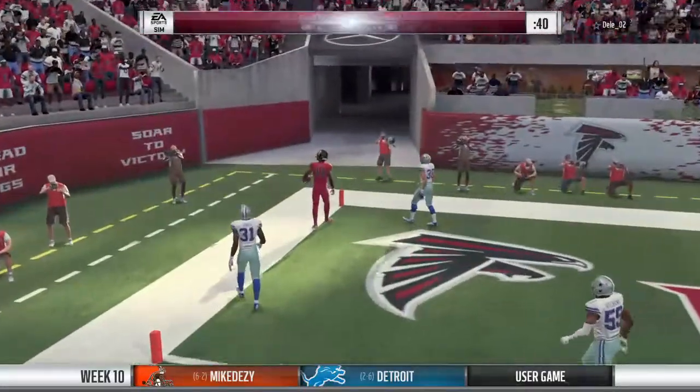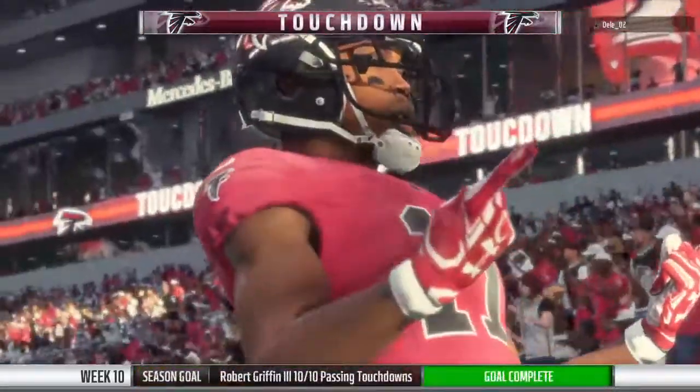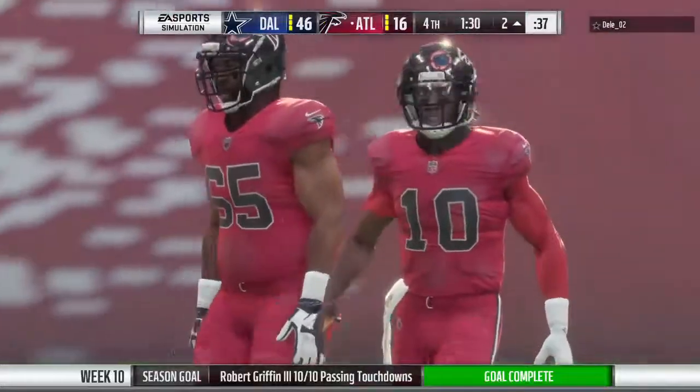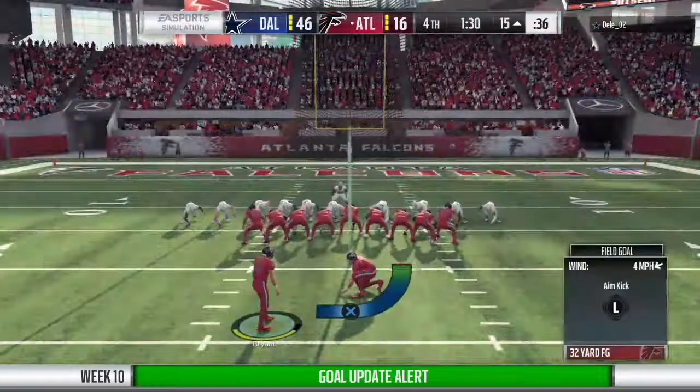And this is caught. Well, they get one back. Picking up the late touchdown here, but still down big. That's a whole lot of points still to be down. But congratulations, they're still fighting, and they scored another touchdown.